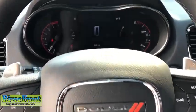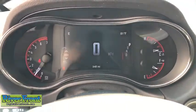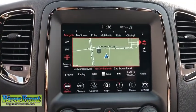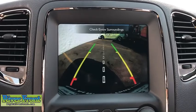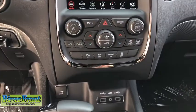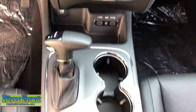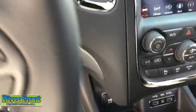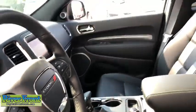Power sunroof, tow hitch, traction control, navigation system, power liftgate, power passenger seat, dual airbags, alloy wheels, power steering, four-wheel disc brakes, universal garage door opener, center armrest, rear window defroster, security system, power windows, fog lights, heated front seats, heated steering wheel, trip computer.